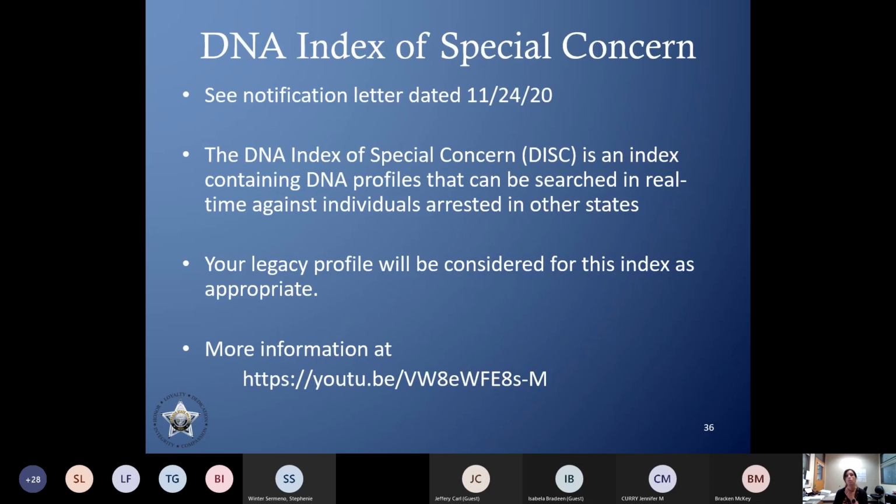Speaking of CODIS, I would like to draw your attention to the DNA Index of Special Concern. Our laboratory issued a notification letter through Lois in November of last year. This is an index that contains DNA profiles that are searched in real time against individuals arrested in other states.